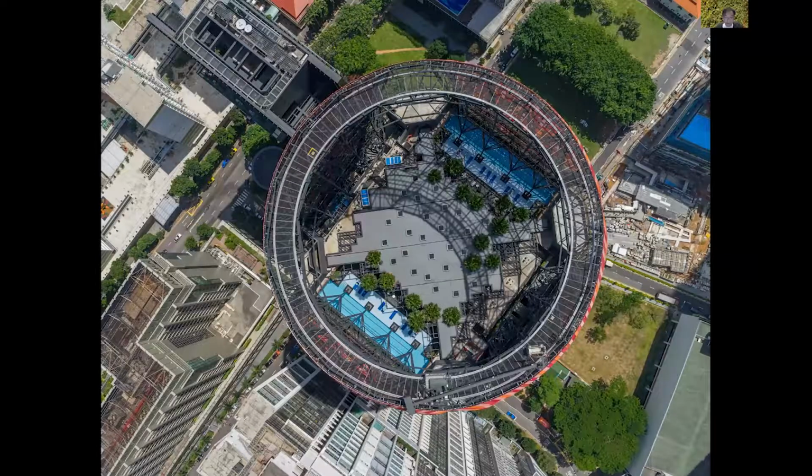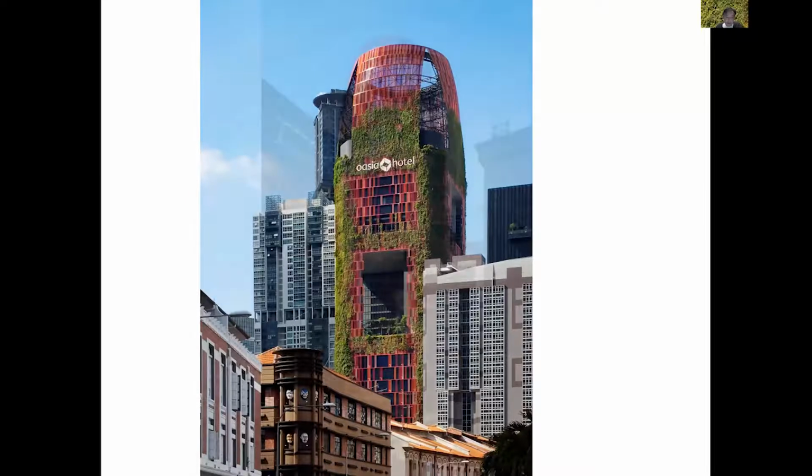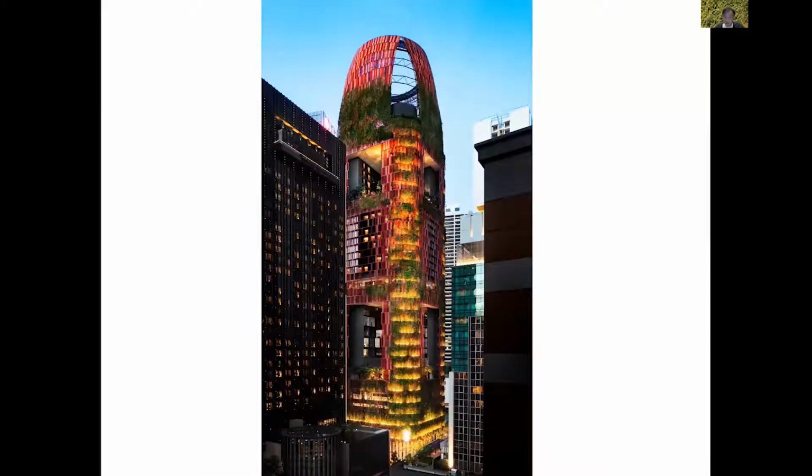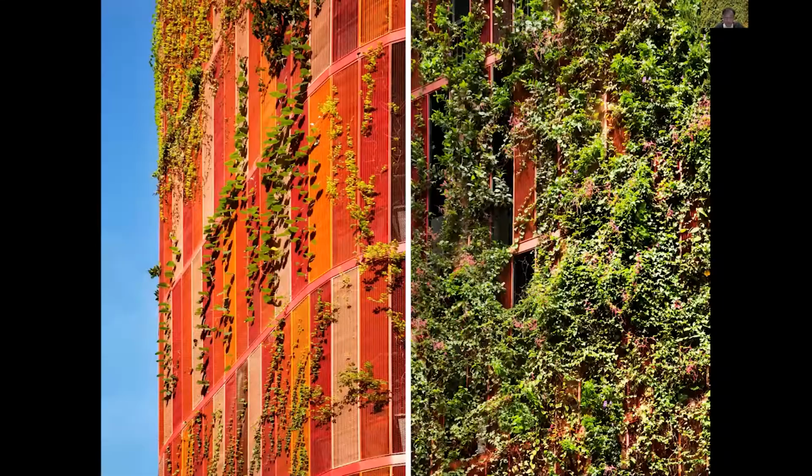So by day, the building becomes a green landmark in the CBD. And at night, it glows like a lantern beacon in the urban landscape. For the expanded aluminum mesh, we mixed them in 5 different shades of red to mimic the natural colors of flowers from a bud to a flower. The mesh over time will recede to the back as speckles and patches of red as the greenery takes over, somewhat like flowers within a vertical foliage.